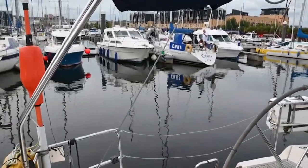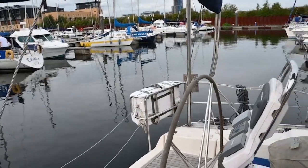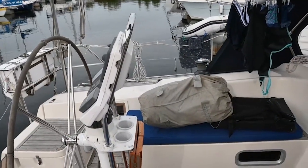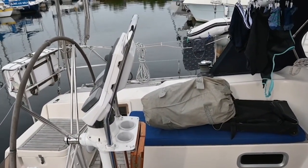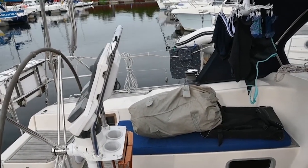You can see how open our transom area is. Got a few more jobs to do here. Life raft got to come off. Got to wash the canoe next, ready to dry it out, get all the salt off it and put it away ready for next year. We're keeping busy, it's a warm day.